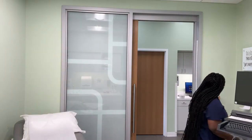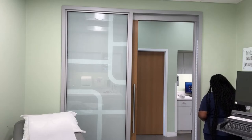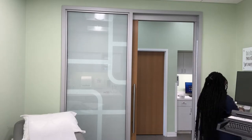I also fix the chairs. I fix any hand sanitizer and Kleenex that needs to be restocked. I also restock rooms as well.